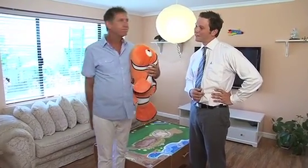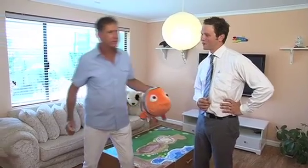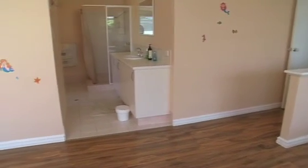Where are we now? We're in the granny flat of this home, Peter. Is she there? Saw her a minute ago. She's around. Oh, she's really creepy. She sneaks in and out of the shop. It's really weird. Anyway, what would she use this area for, outside of keeping a scary granny in?